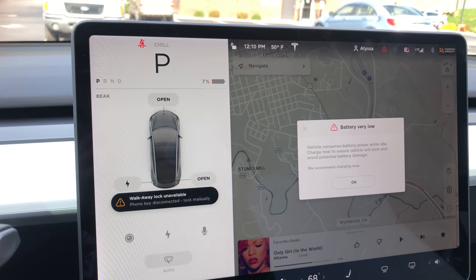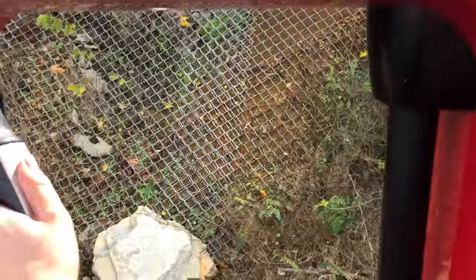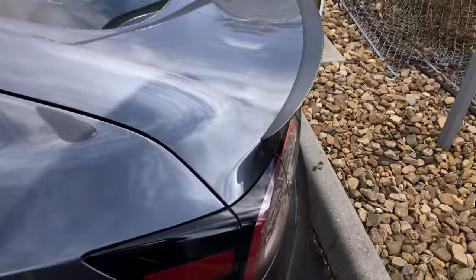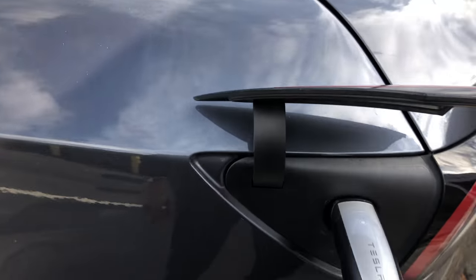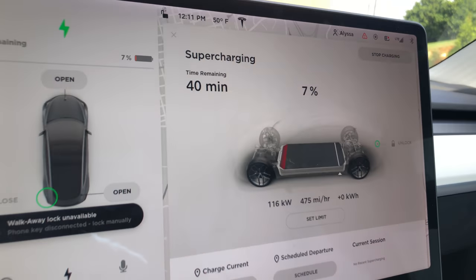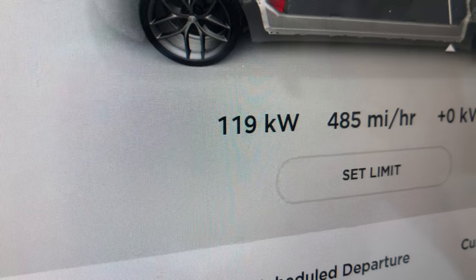All right, we have made it to the Whitfield supercharger. Time to plug in. All right, I think that's our peak-ish, kind of.